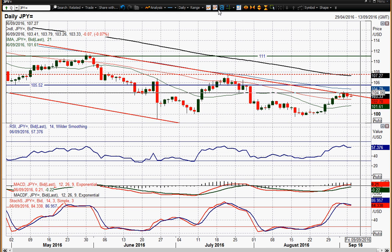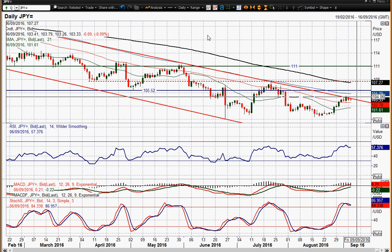So I think this is a very important time for dollar yen at the moment, and today's trading could well swing it either way.